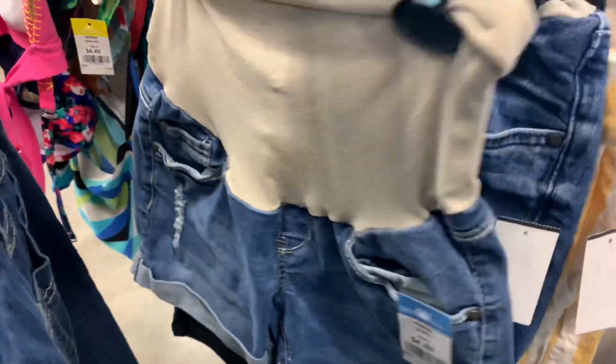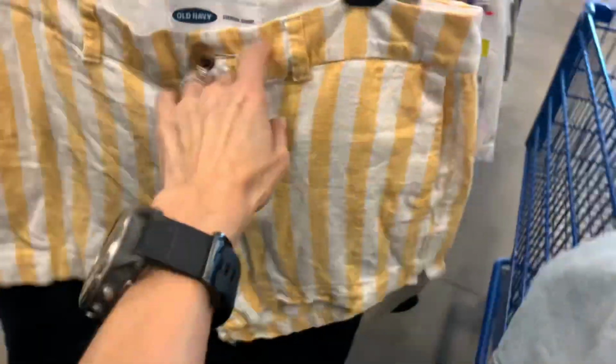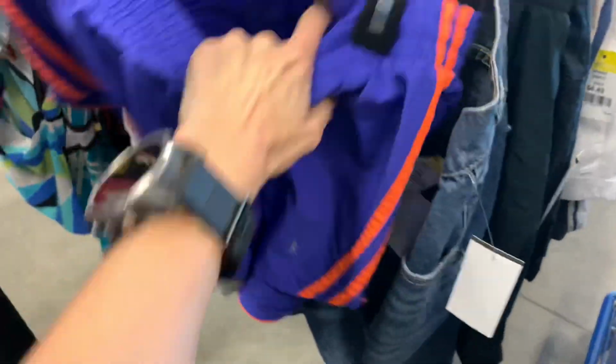I actually picked up those maternity shorts and kept them in my cart until the very end, because maternity is a great area to have items for sale in, but I realized I can get those for about the same price brand new with tags at Old Navy when they go on clearance, so I decided to put them back.